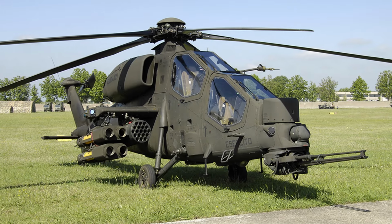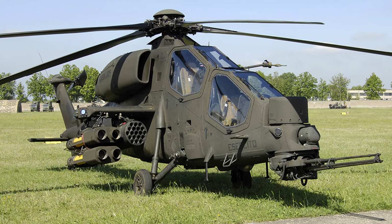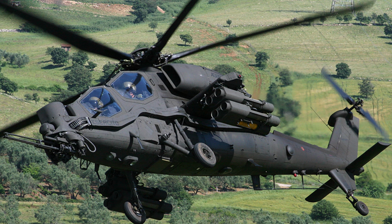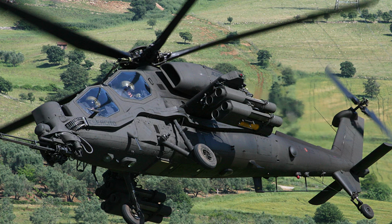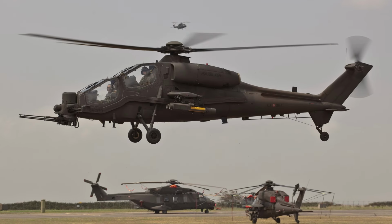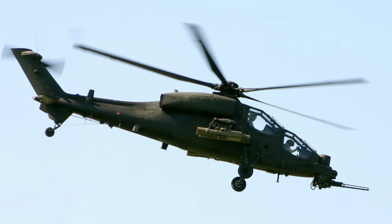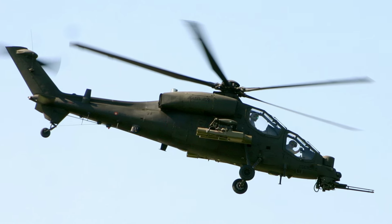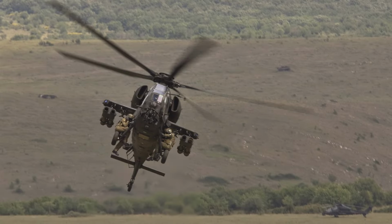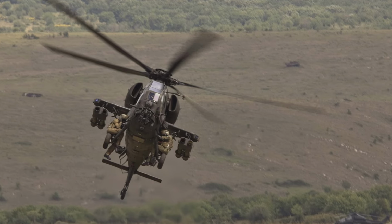Agusta A129 Mangusta. The A129 was powered by twin Rolls-Royce Gem 2 Mark 1004D turboshafts with an emergency rating of 772 kilowatts, license built by Piaggio under the designation RR 1004. The engines were separated by an armored firewall, and each engine had its own fuel system with a cross-feed to allow each engine to draw from the other's fuel system. The engine installations were designed to reduce noise and infrared signature. Infrared suppressors could be fitted to the exhausts.